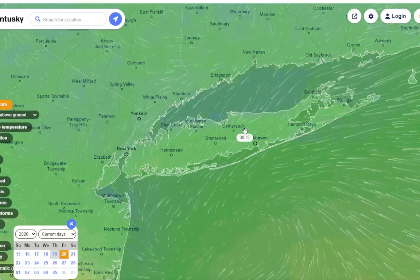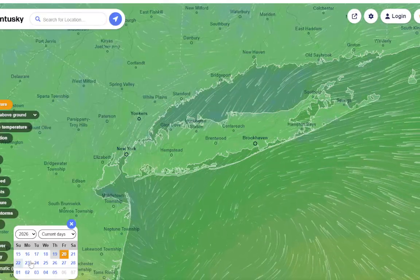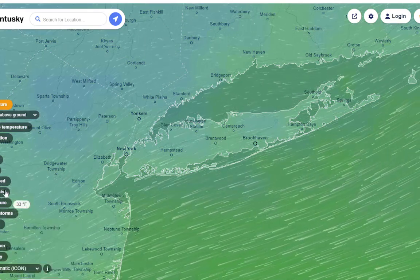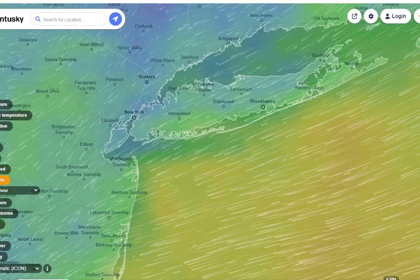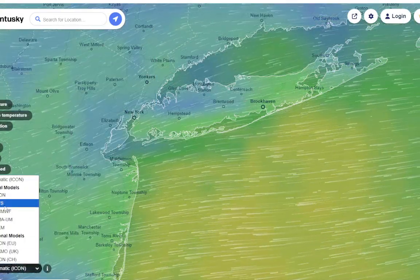Now, what we can do is use this to show the ICON once we go out to Sunday, and we can look at the ICON and see what the wind gusts are here. Nothing too crazy on this particular model. But can we get the GFS on here? I don't know if this one has a GFS yet. It does have the GFS.